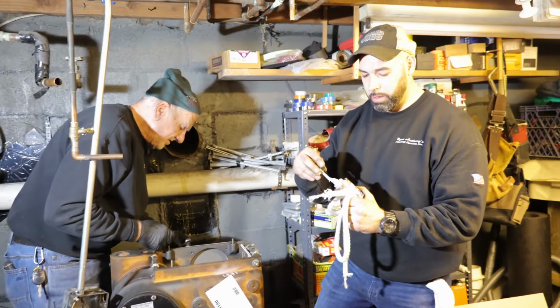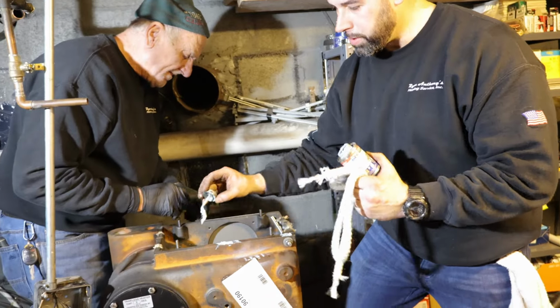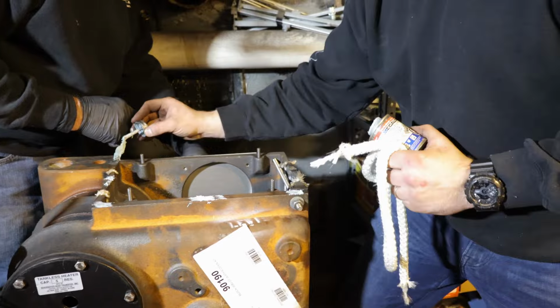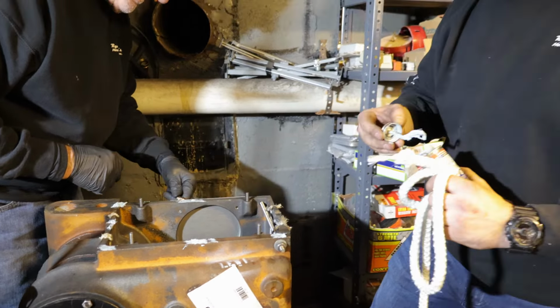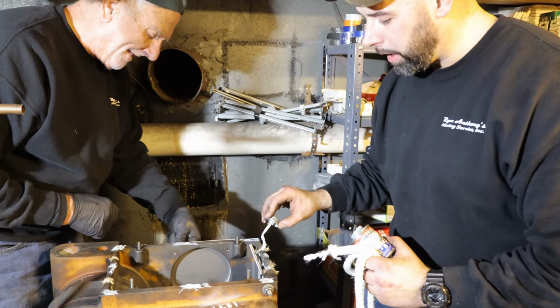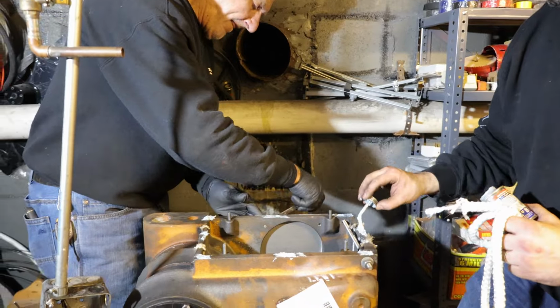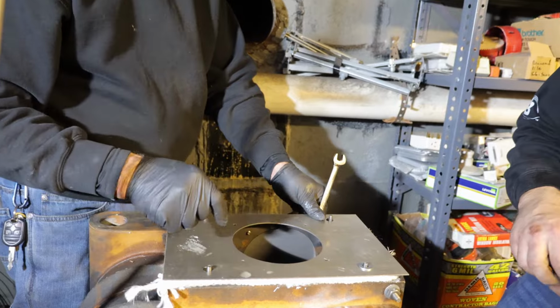Put a little dope to help the rope stick. A little trick. Otherwise you're fighting it. We buy our boilers knockdowns, so we build them. I have that video from last week. We're building that one in the shop. Rope goes there. It's an asbestos rope to seal the flue to the boiler.